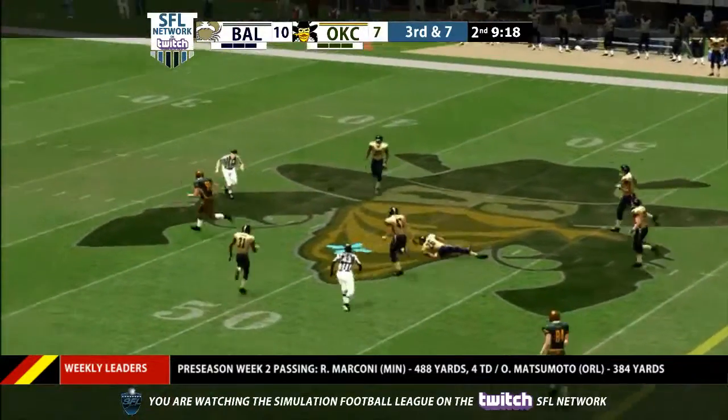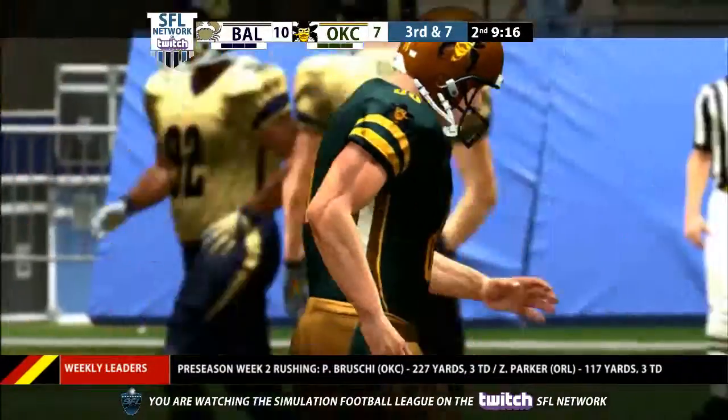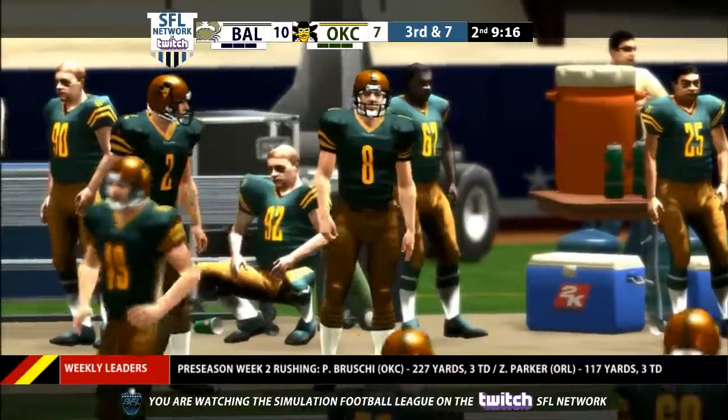Deep drop back, that is almost intercepted. Joe Lynn got his hands on that one. Pass intended for Bovine. That was a big play that exploited Orlando's defense.